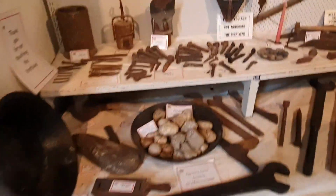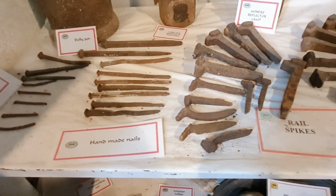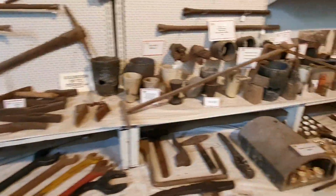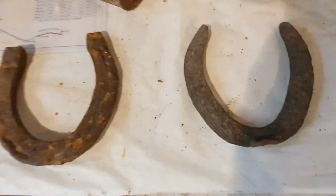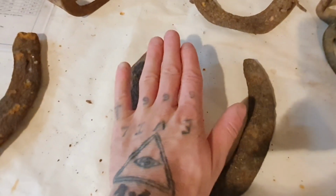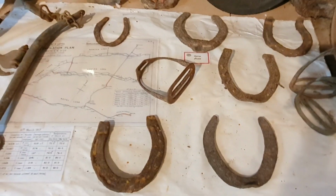Okay, cool. Down here, some old tools and old handmade nails. Rail spikes. Couplings. Oh, stirrups for your horse and shoes. There's some massive horseshoes. And look at this in my hand. It's huge. That's massive.